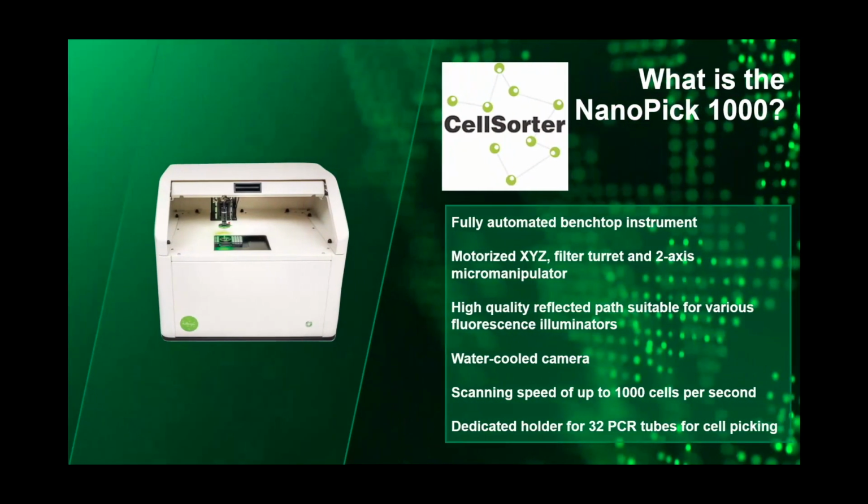The Cell Sorter is a fully automated benchtop instrument based on an inverted microscope. They've got motorized XYZ, filter turret, and a 2-axis micromanipulator that we developed specifically for this project. They have a high quality reflected light path from us, suitable for various fluorescence illuminators, so they're not tied to one individual supplier. It's quite nice for an academic environment to be able to reuse some kit that you've got on the shelf from previous projects. And it has a dedicated sample holder as well for holding PCR tubes that enable the cell picking.